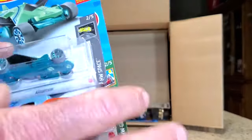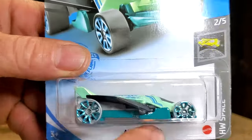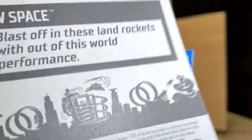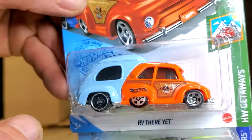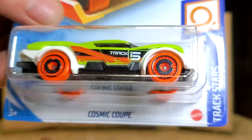Here's a car that we haven't seen in over a year. The Eruption. Really good on the track. And the Space Series. And them wings fold out to go flying. Does it say it on the back? Oh yeah, it does. It's the Space Series, right? And then we got Hot Wheels Space Series. And then we got RV There Yet, the new color, and the best color so far. And another Cosmic Coupe.